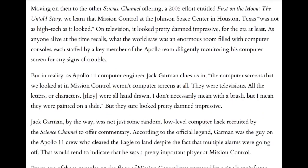we learned that mission control at the Johnson Space Center in Houston, Texas, quote, "was not as high-tech as it looked. On television, it looked pretty damn impressive." For the era, at least. As anyone alive in the time recalls, what the world saw was an enormous room filled with computer consoles, each staffed by a key member of the Apollo team diligently monitoring his computer screen for any signs of trouble.